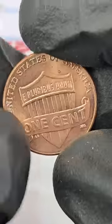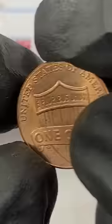That was a really good find, y'all. I mean, that was a very large error. That was wild. I only paid 50 cents for the rolls. You can go to the bank and do this too.